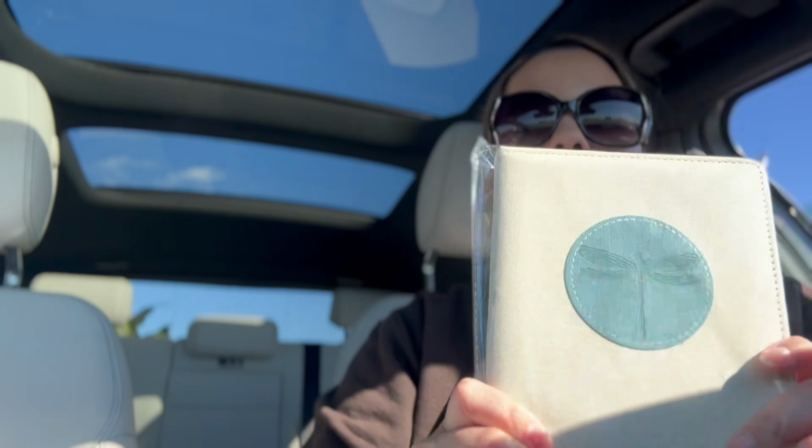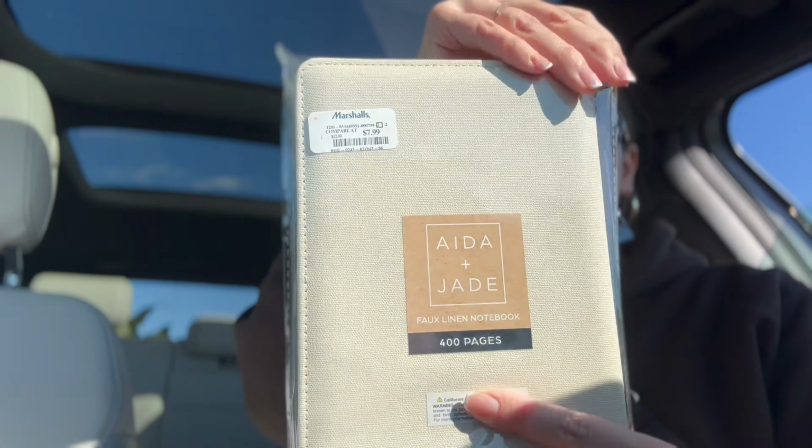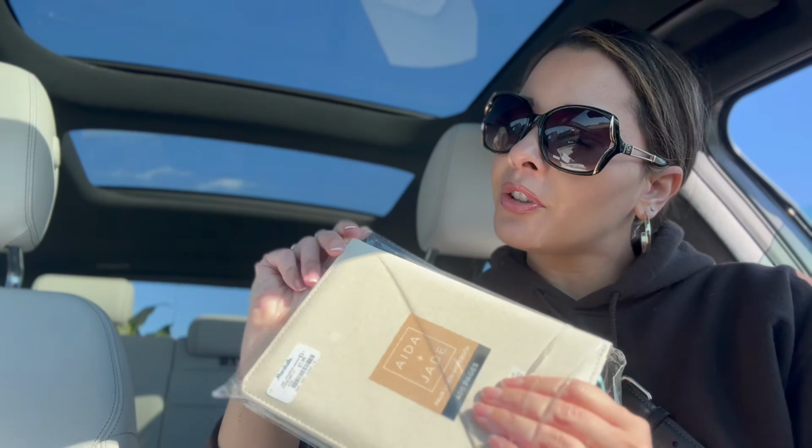And then the last thing that I got, I saw it in the checkout line. I got a new journal. That's the brand. And you know I'm a texture girl.